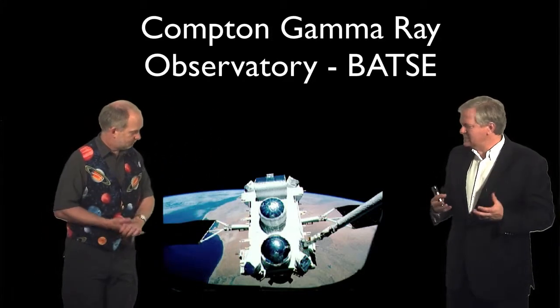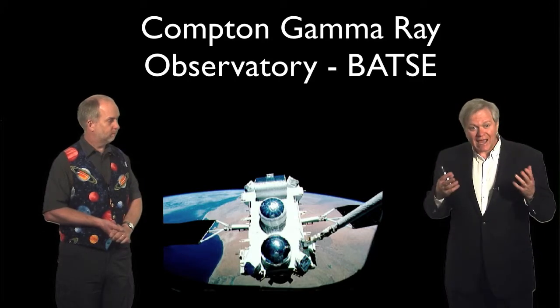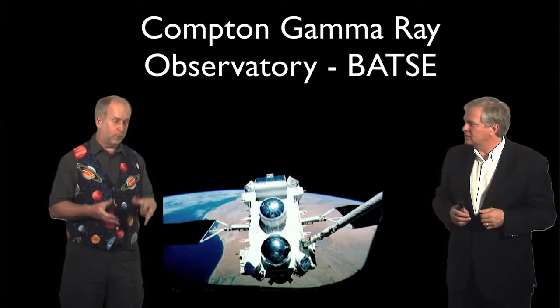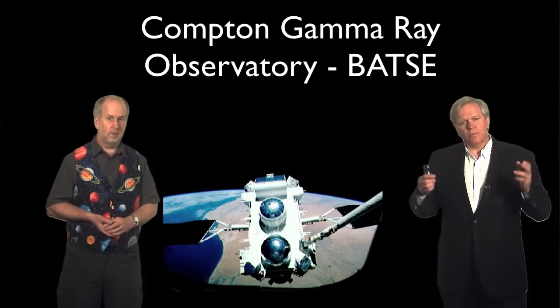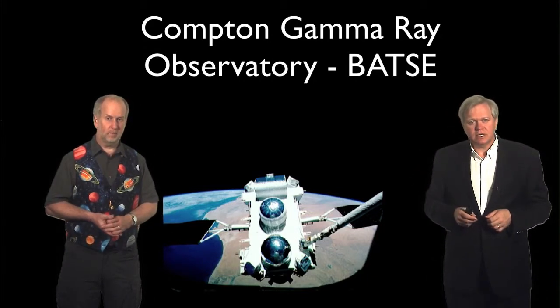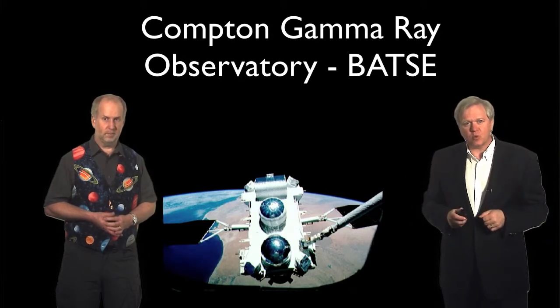Right, so they had amazing sensitivity, so much so that they could detect a gamma ray burst a day rather than a couple a year. That's because they could pick up the faint ones that emitted fewer gamma rays, which the previous satellites had been unable to see. Right, so after this new observatory started taking data, it came up with 3 new clues to the origin of gamma ray bursts.